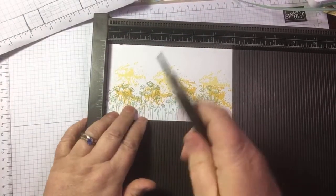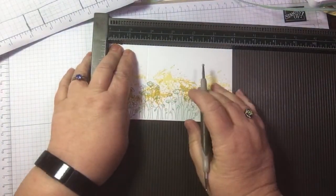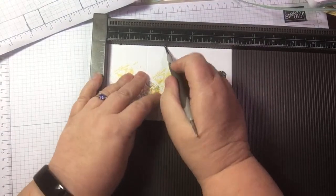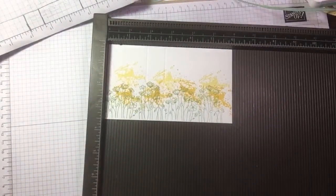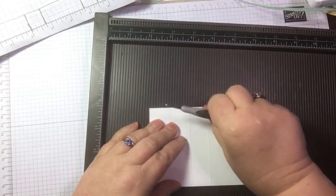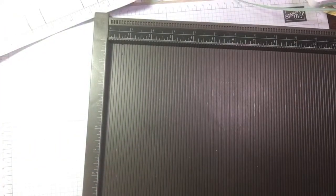Right, so I'm going to score this at 2 and 2 3/4. Oh no, I've done it. I've spoiled it. I've absolutely spoiled it. You don't score all the way up, Janice. I know, I do that. Quick, I'm going to start again. Be patient.